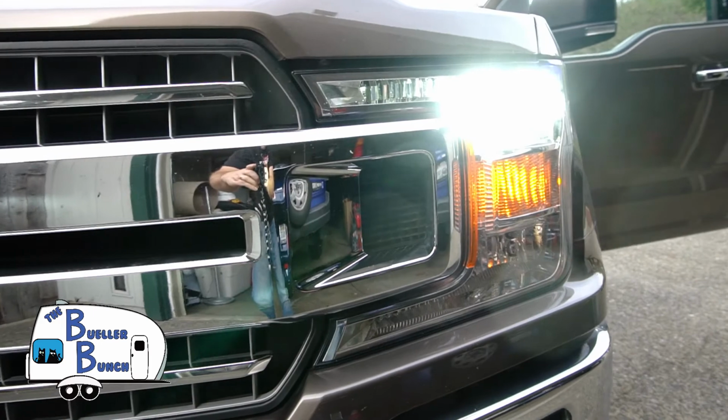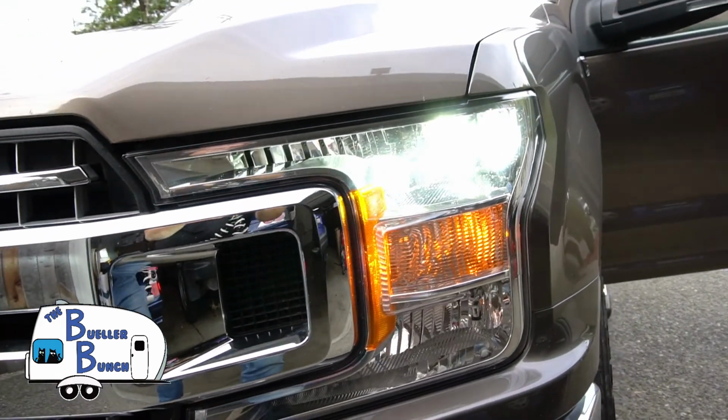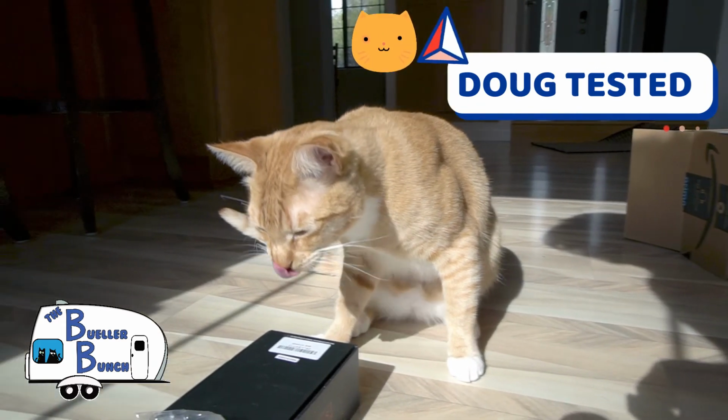Another accessory I stuck on it almost day one was the headlights. The headlights on the F-150, I think a candle would have been brighter in the front of that truck. Those are the dimmest headlights I've ever seen. So I got LED lights for the headlights. I upgraded them with the SV4 headlights from Headlight Revolution. They're a little expensive. They fit okay.